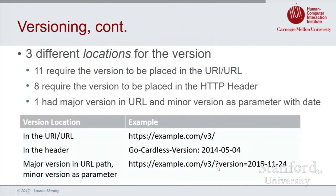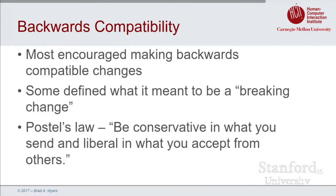They also had different locations where they wanted you to put the version. 11 of them said it should be in the URL, like here. 8 of them said it should be in the HTTP header and not in the URL at all. And then one said you should put part of it in the URL, and the other part should be in the parameter and the body of the message. So surprising amounts of differences there.